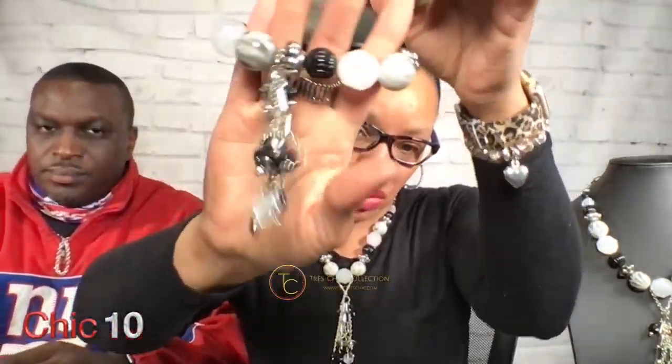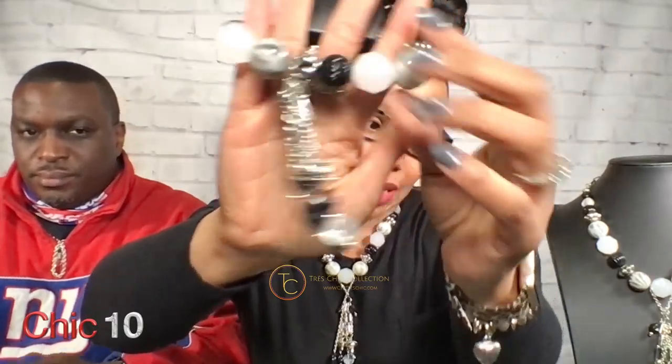Now for tonight, I do have a matching bracelet for this necklace. The bracelet is called Lights, Camera, Action. Okay, and look at it. It's actually a direct match to the necklace, the same opaque.